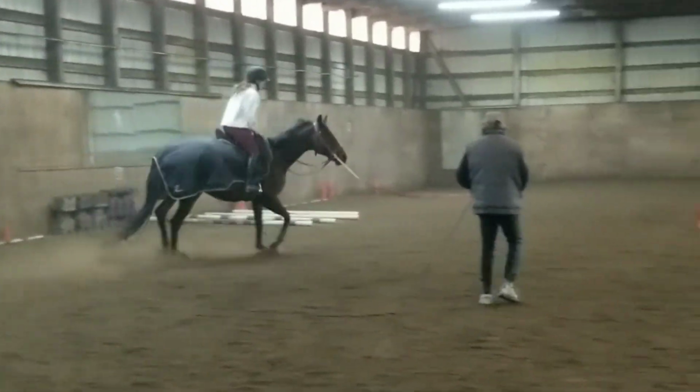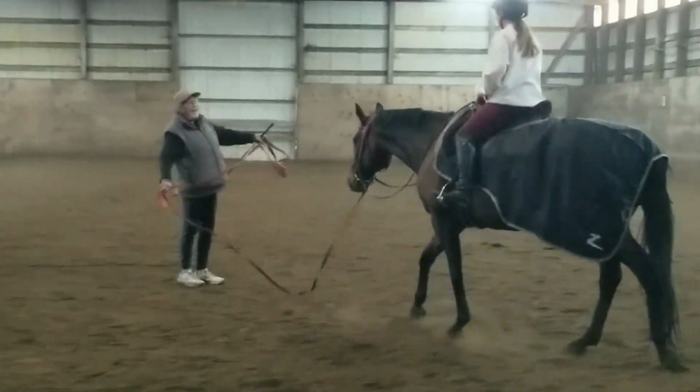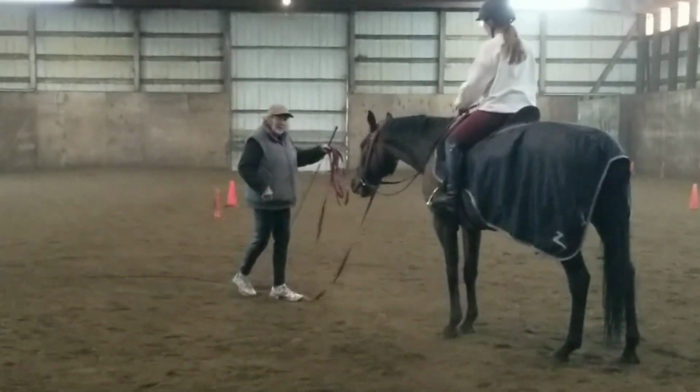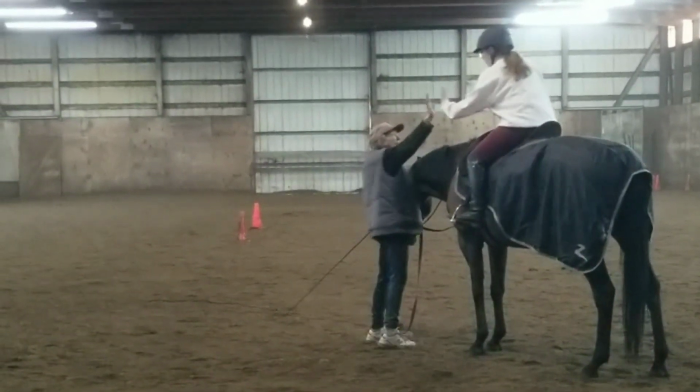Good. Now pose. I was so happy with this lesson. I was in awe that I did that so well in the canter. And if you ask me how my lower leg is so good in all the canters, I would not be able to tell you because I don't know.